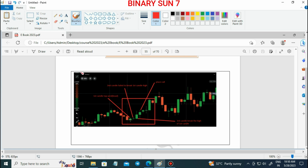That's it. Here we can see that it was our first green candle and that made a wick. The second green candle closed inside of that wick, and the third candle broke that wick. So in the fourth candle we can place a call option and that will be a winning trade. It's simple, there is no need to consider anything else.